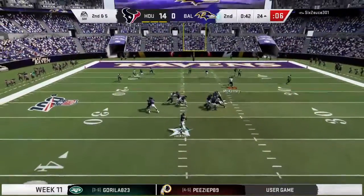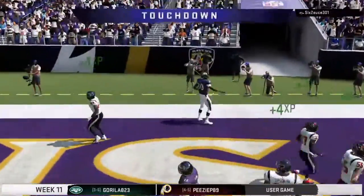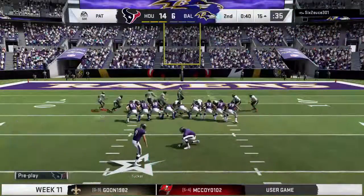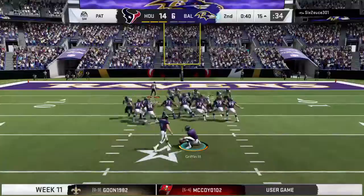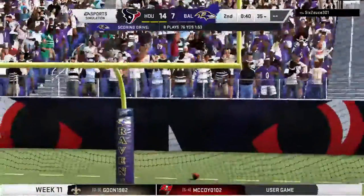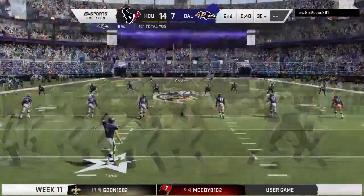To throw is Jackson. He's going to go up top for the end zone. Got a man. It's caught for a Ravens touchdown. Miles Boykin, his second touchdown on the season, as they are now on the board here in the first half. Tucker able to connect on the extra point, and that'll make our score 14-7.